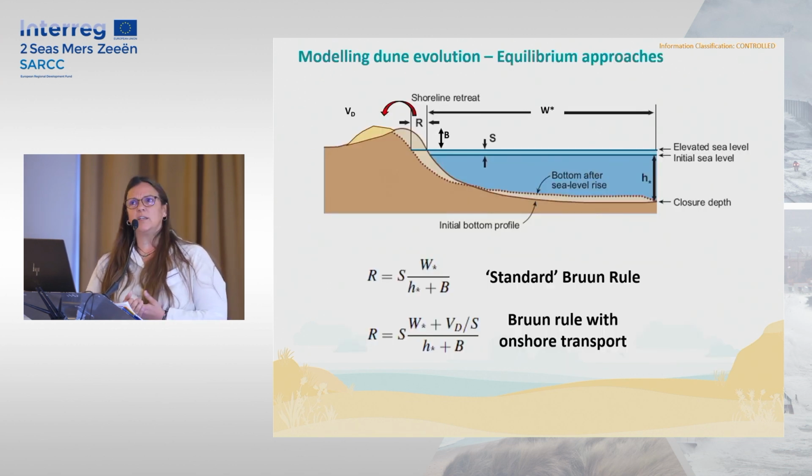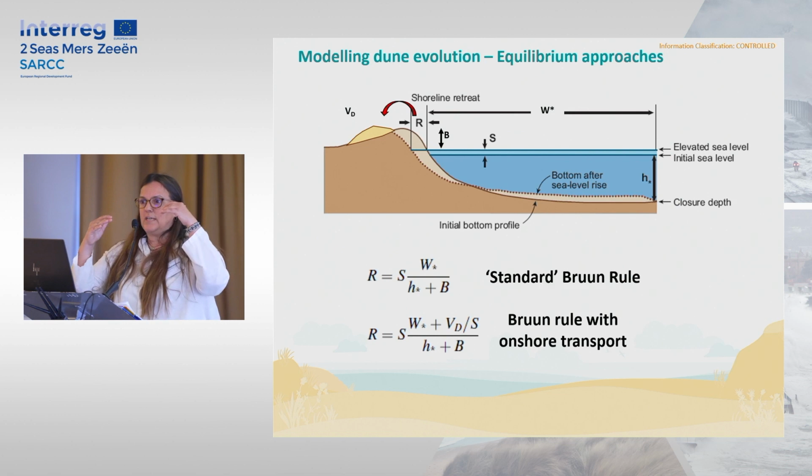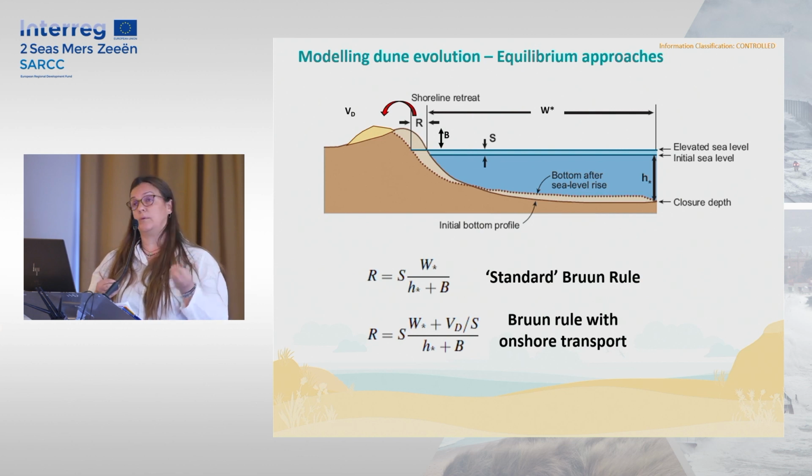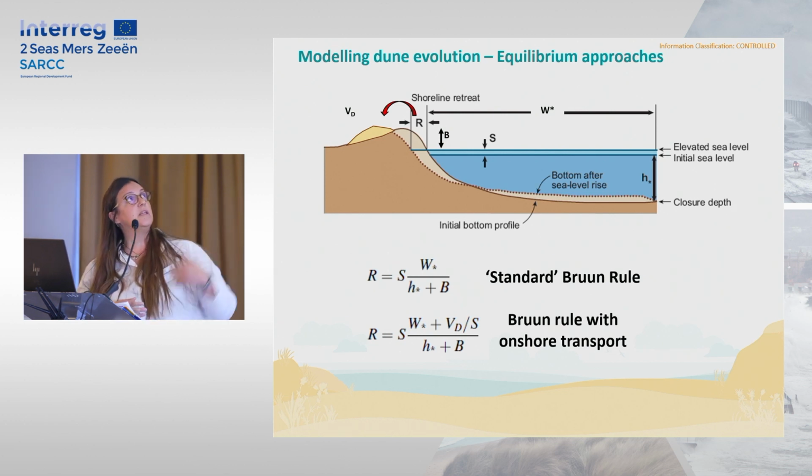Well, potentially the most widely used and a very simple approach is what's termed the Bruun rule. Now, this is essentially an equilibrium-based approach, and the underlying premise is that the active beach profile is in equilibrium with incoming wave conditions, so it will maintain its shape as sea level rises. To do this, it will also rise with the sea level, but it will then need to recede backwards to conserve the mass of the sediment. Now, this is a very simplified approach, and one of the underlying assumptions here is that there is infinite supply of sediment beneath that active profile.